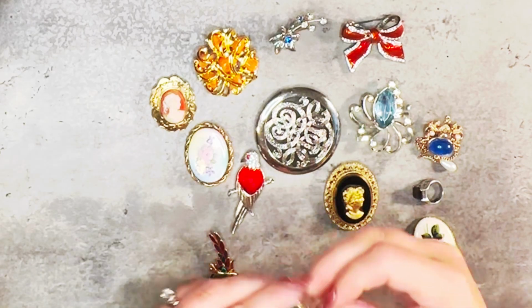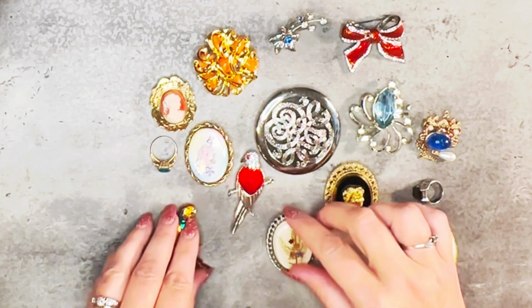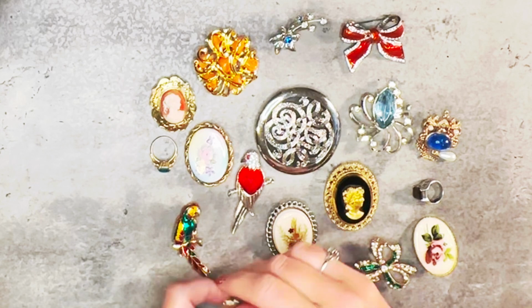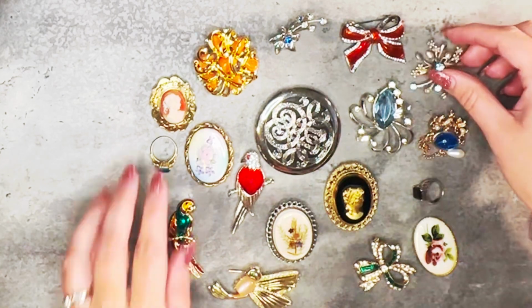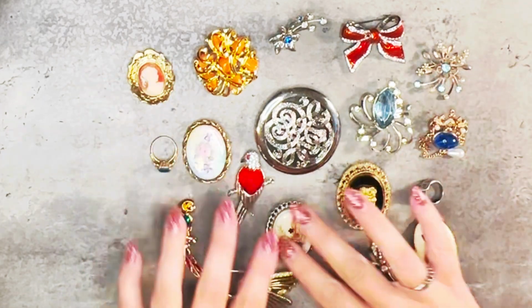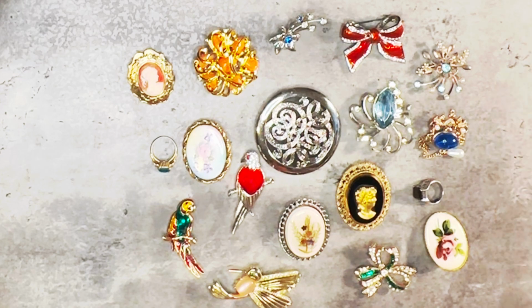And then I've got this one. Look at all the pretty items. Pretty, pretty, pretty. Here, now I can make a thumbnail of what I got. Isn't that beautiful? Oh, I just love it.